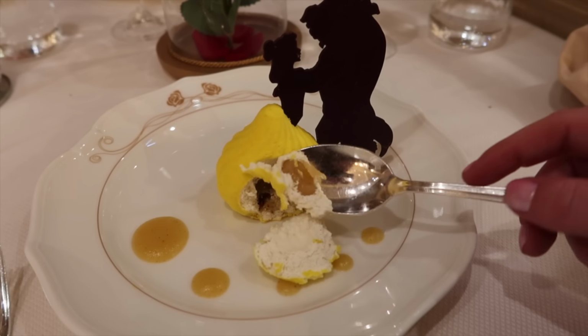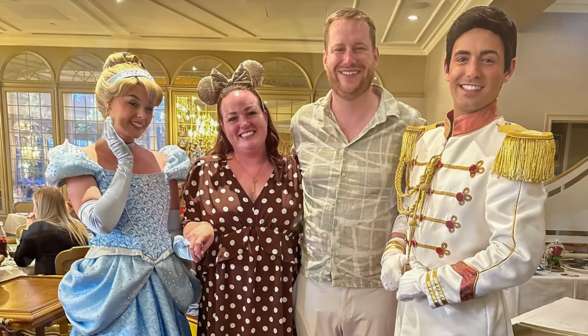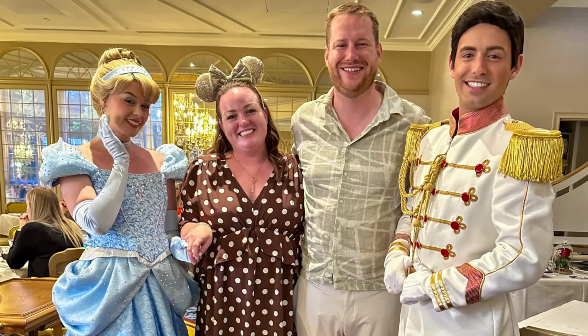Oh, look at that. So we just met Cinderella and Prince Charming. That one went a little smoother than Belle and Human Beast. Yeah, we weren't eating, which is a bonus. We finished our pudding. We'll talk about the food when we leave. But we have Aurora.